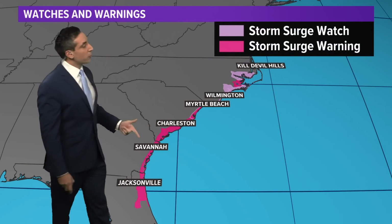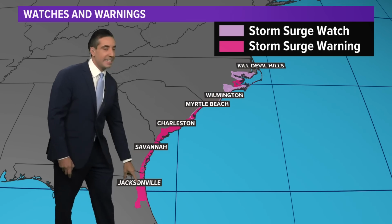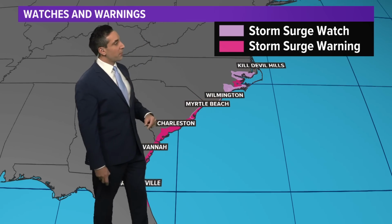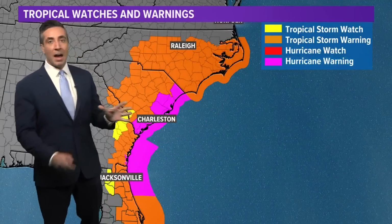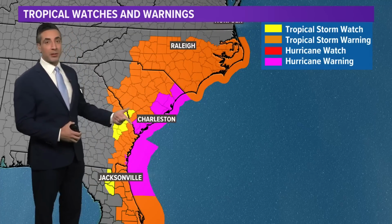So there are storm surge warnings up for the entire South Carolina coastline, the Georgia coastline down to Jacksonville in Florida, and then storm surge watches all the way up through the Outer Banks and just south of Kill Devil Hills there. And then you see the Charleston area that could see some of the highest totals, again, dependent on the landfall location.